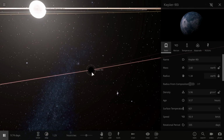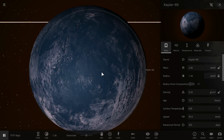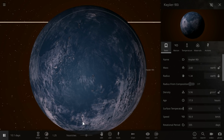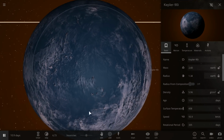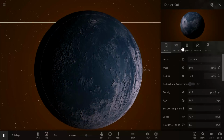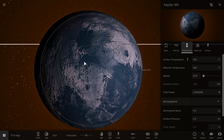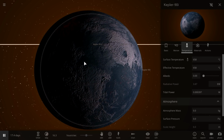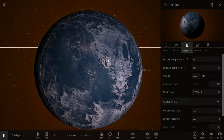So it is a little bit more massive and a little bit more dense, and also a little bit larger than Earth. And for obvious reasons, also a little bit more hot. Assuming there is no atmosphere here, the temperature that it would get would be approximately, in this game it's 650, but in reality it's probably closer to about 440 degrees Celsius, which is kind of similar to Venus, and that's without any atmosphere.